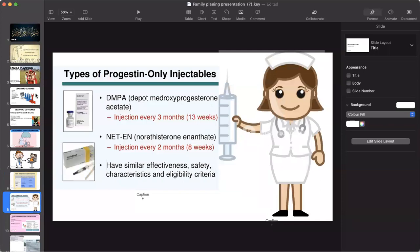Types of progestin only injectables. Depomedroxyprogesterone acetate, injection every 3 months, 13 weeks. Norethindrone enanthate, injection is given every 2 months, that is 8 weeks. They have similar effectiveness, safety characteristics, and eligibility criteria.